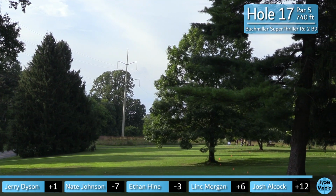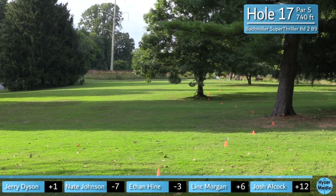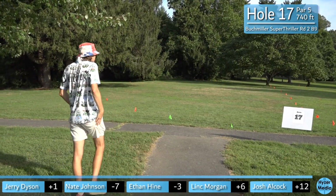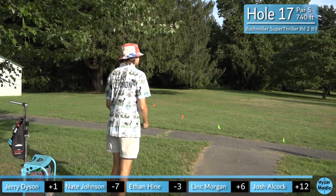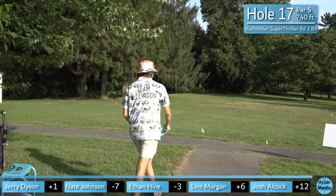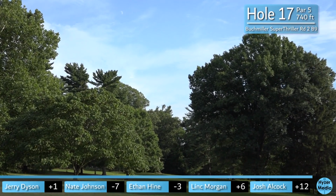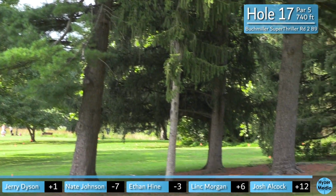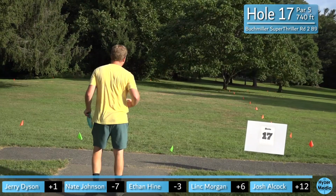Gives it a great height, great hyzer line. Just got to make sure it gets back far enough, and it looks like it catches the tree. Yeah, so that's out of bounds. Yeah, we'll talk about that on his second shot. I'm going big, up and around. Not going to make the same mistake as the morning. Make sure to leave it nice and left. And it actually almost goes too left as there is OB over there, but I was just barely safe.